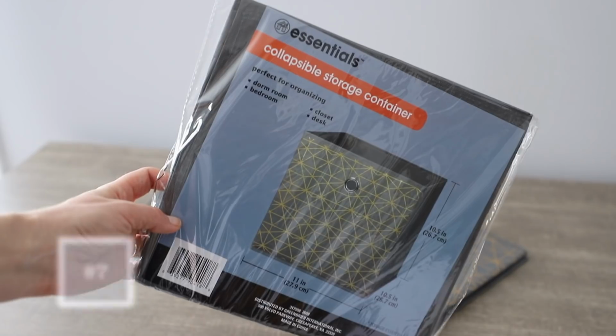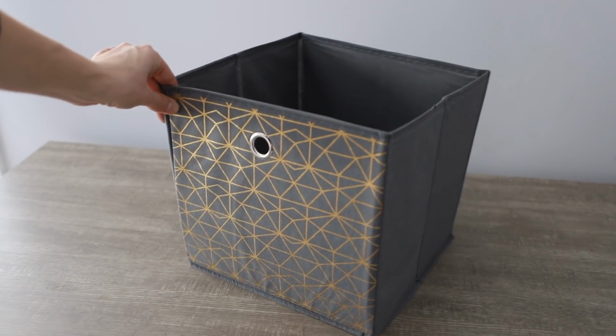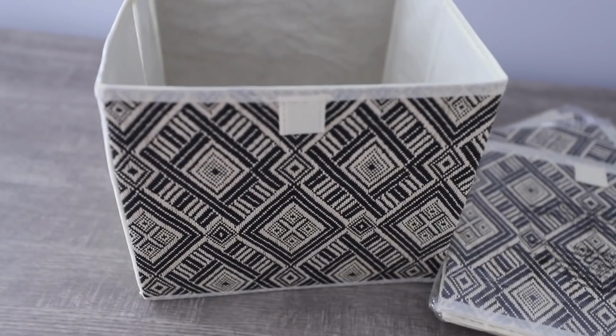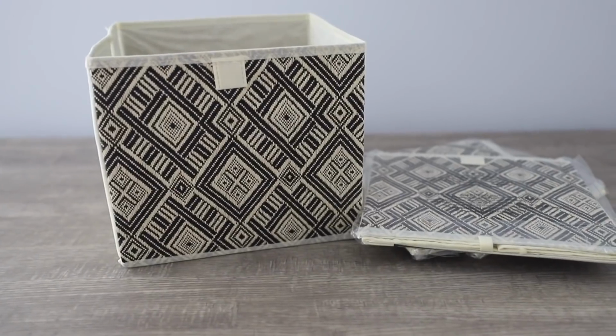Up next are brand new cloth bins and containers. They have so many beautiful patterns out this year. I love the extra large size with this geometric pattern. This is great in a craft room or even to be used as a makeshift dresser. They also have some smaller containers, and the medium size fit toilet paper rolls absolutely perfectly.